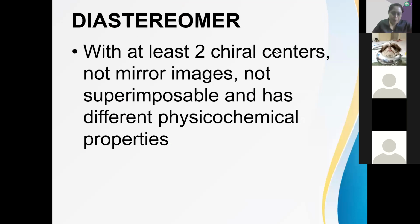Now, how about diastereomer? Unsay kalahian ana niya kay enantiomer. So, si diastereomer is with at least 2 chiral centers. They are not mirror images ha. Dili sila mirror images parehas sa D and L na glyceraldehyde kagay na nga pag iatubang nimo sila pareho sila. So, dili sila mirror images, therefore dili pud sila superimposable, and take note, different ilang physico-chemical properties. So this is a total different one compared to that of the enantiomer.